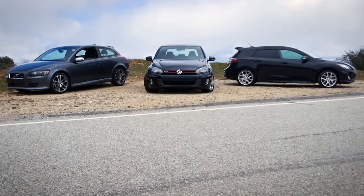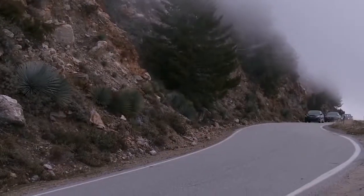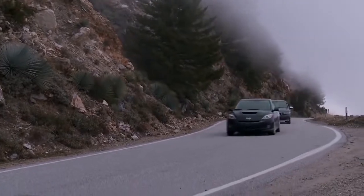And what makes all these hot hatchbacks? Let's talk about the rules. They typically are front-wheel drive, have around 200 horsepower, turbocharged, 4 seats, a hatch to carry some gear. For about $25,000 you can get into these cars. We're going to take them all out and see which one's the best.